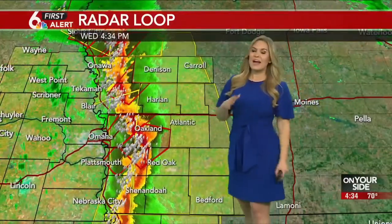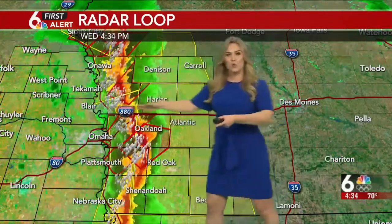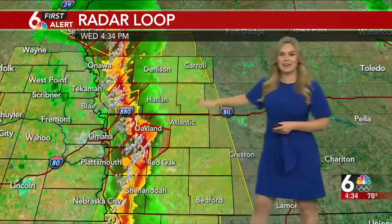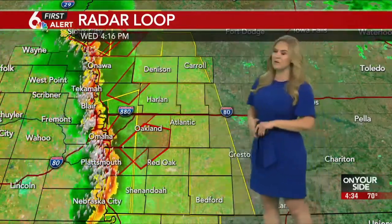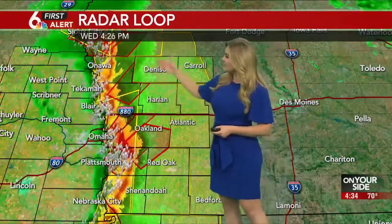Still, again, we have that wind threat through the rest of the night. The wind isn't going away, but the wind with this line of thunderstorms will be tracking out to the east, and that tornado threat will be diminishing as this line of storms moves away from us. But up until we see this line of storms clear western Iowa, that's still going to be a huge concern for us. Very strong winds with this line of storms and that threat for potential tornadoes.